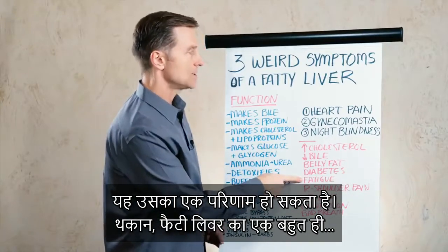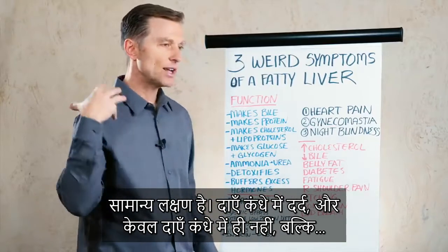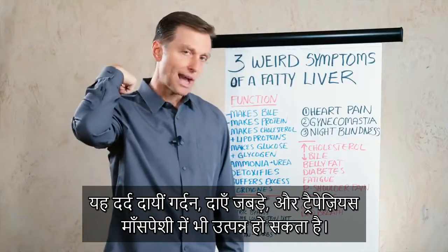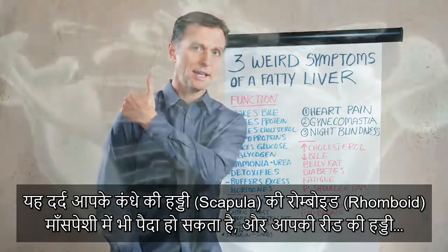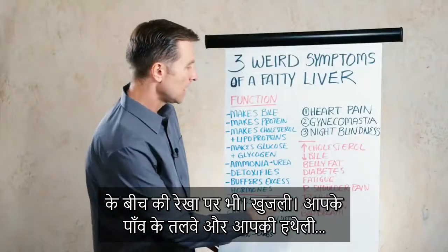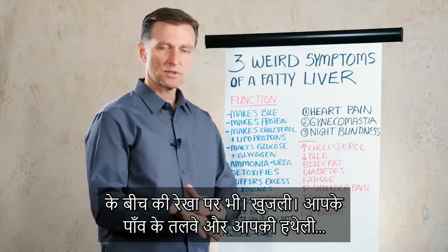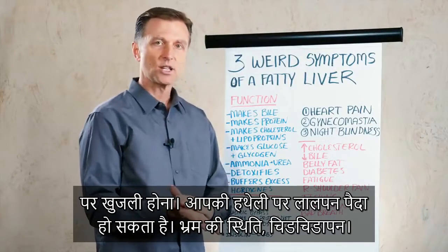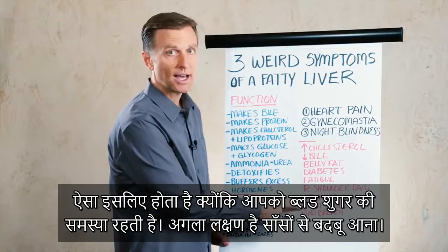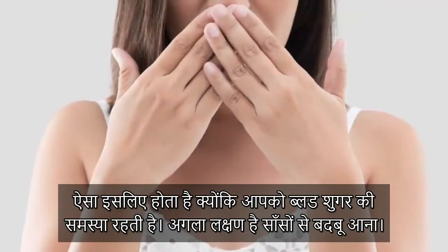Fatigue is a very common symptom of a fatty liver. Right shoulder pain, and not just on the right shoulder, but in the right neck, in the jaw, in the back of the trap up here, in the right rhomboid, in the back part by your scapula, to the right of your midline of your spine. Itching, okay, so on the bottom of the feet, on the palms of the hand. You can get redness in the palm of the hand as well. Confusion, irritability. Why? Because you have blood sugar issues. Bad breath, okay, so that's another symptom.